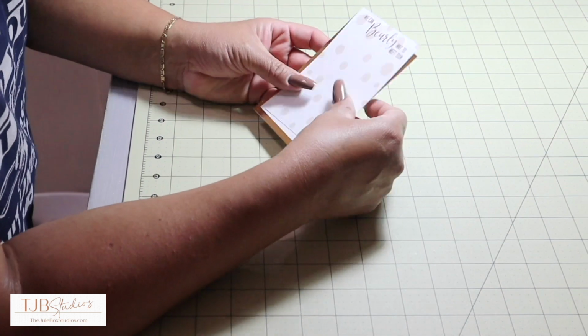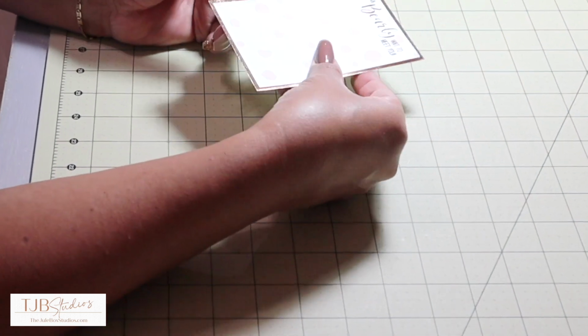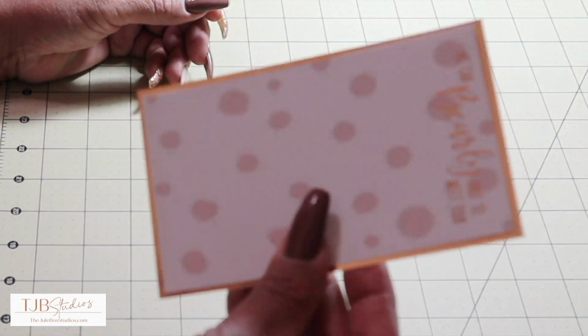All right, so I'm just gonna show you here what it's gonna eventually look like. I think there's a good overlapping, no gaps or anything, so I really like this.